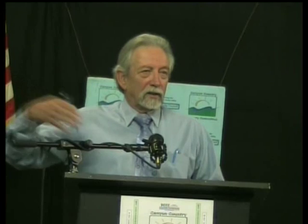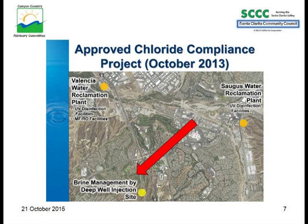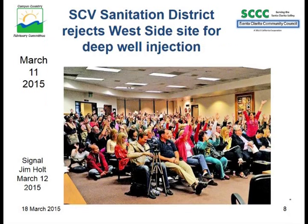And so we'll talk about that a little bit, because I think we should be able to capture the funding for that plant for us to use. And we'll go through that some more. Well, anyway, we had this approved chloride compliance project in 2013, and where the little arrow was, they were going to start drilling for that deep well injection field. And when that happened, that happened.